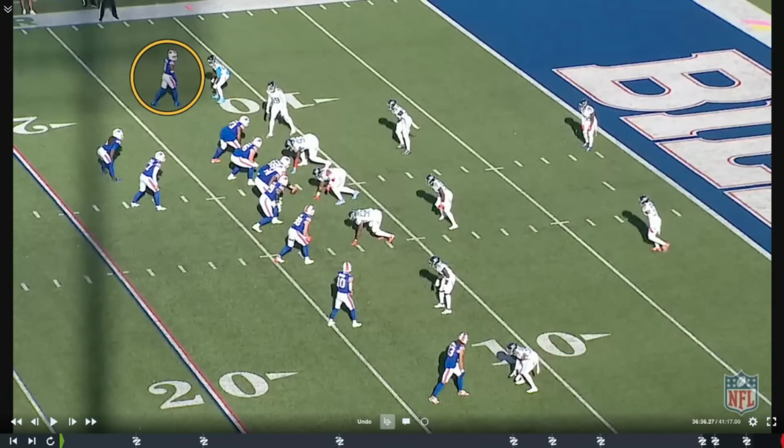Press coverage again from Brownlee, this time more of a soft shoe where he's mirroring Keon. He's going to get hands on Coleman in his stem, and you almost just get a crazy one-handed catch from Keon Coleman. He just can't get 2 hands on it as he and Brownlee are hand fighting, and then Coleman actually brings this in but loses possession on his way to the ground. This also, I think, is another example of why it's hard to live on contested catches in the NFL.